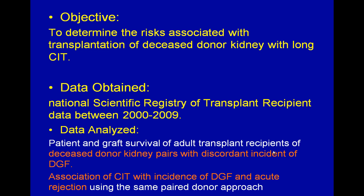So the objective of this study was to determine the risk associated with transplantation of deceased donor kidneys with long cold ischemic time. The data was obtained through SRTR between 2000 and 2009. The data analyzed included patients and graft survival of adult transplant recipients of deceased donor kidney pairs, and this is important: the data analyzed included donor kidney pairs. They were not talking about individual kidney transplants. They were talking about deceased donor kidney pairs with discordance in incidence of DGF. That means that if you've got two kidneys from a deceased donor, one kidney developed DGF and the other kidney did not develop DGF, and they're comparing the data on those two particular kidneys.